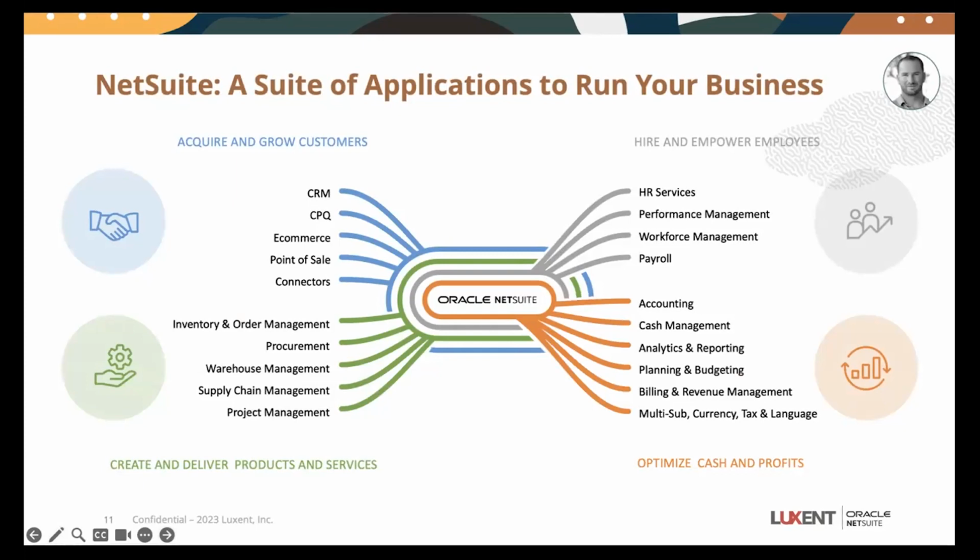But once again, you don't have to do all of it at once. You can start purely with just financials. And as your business grows and scales, you can start plugging in additional modules.